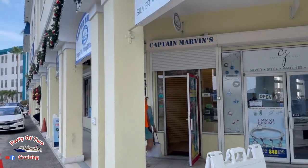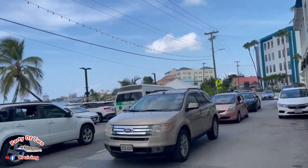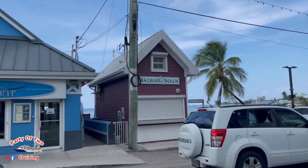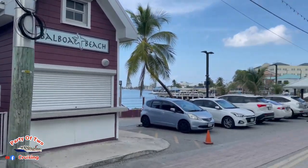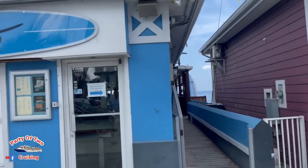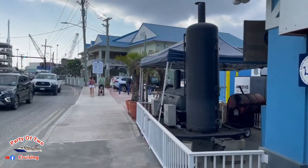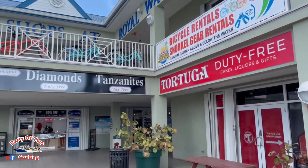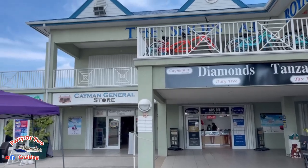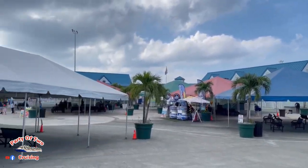This is the west side of the port. That's about as far as we're gonna go. Seems like everything's closed up. Anyway, so there's the liquor store. We just came out of that. Yes, and their prices were really not any different than buying them at home in the United States.